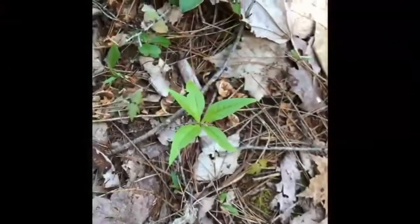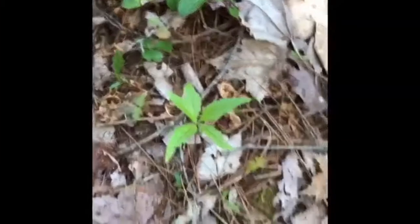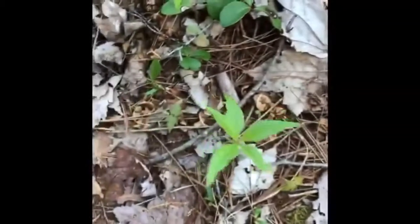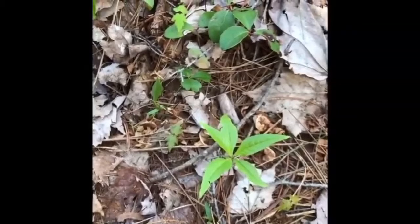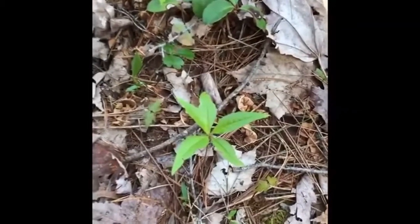Another spring flower that we will soon be seeing flower is the Starflower. It's got some really nice little delicate stem and petals here. It gets its name because of the shape. They have 7 petals in their flower, which is really unique, so it helps them to be identified.